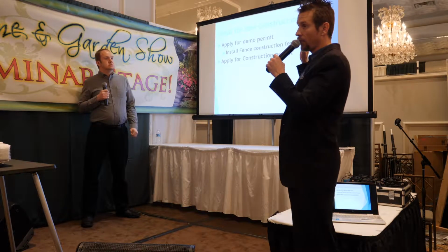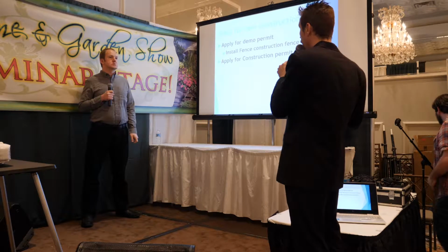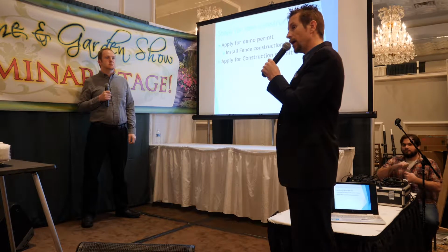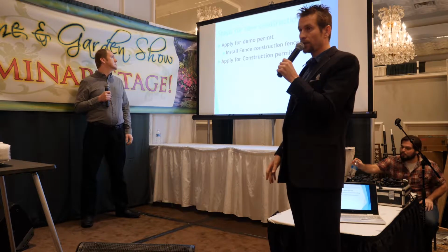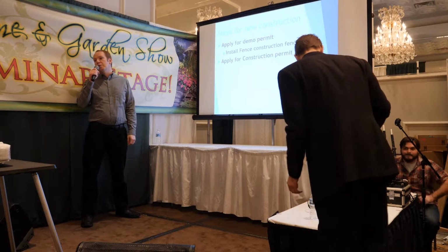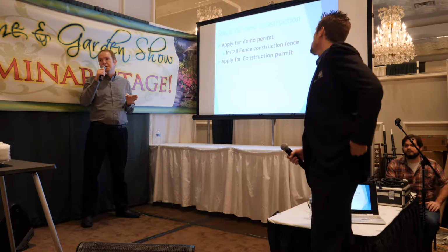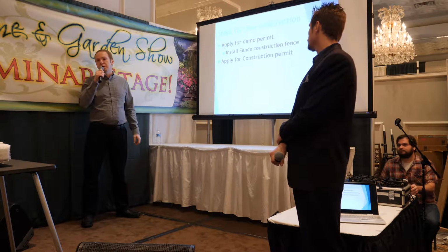So once you have all these things in place, you're going to apply for the demo permit, and what's really important when you're demoing a house is you need to install a fence around the perimeter. Again, safety is very important. You don't want kids getting onto the job site, so you need to have a secure job site with fencing. Yeah, and some places will require it before they'll issue the demo permit. Wheaton, for example, will come out and inspect to make sure that you have a fence up, and they won't approve the demo permit until that's in place.